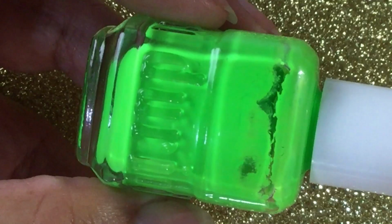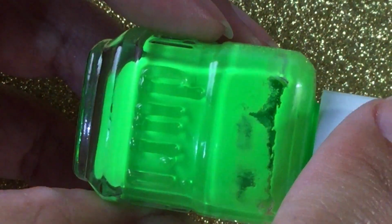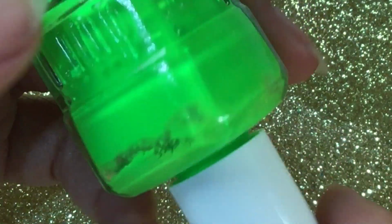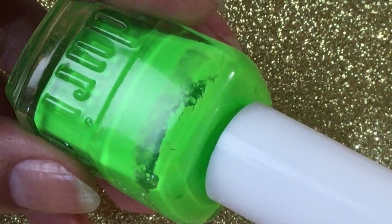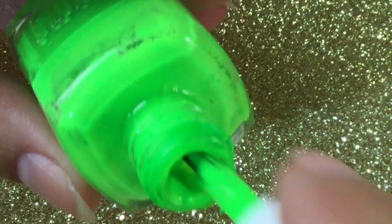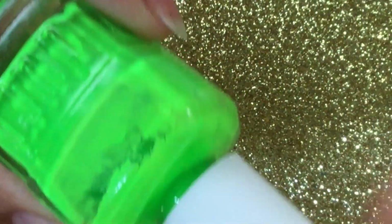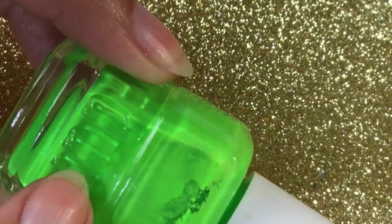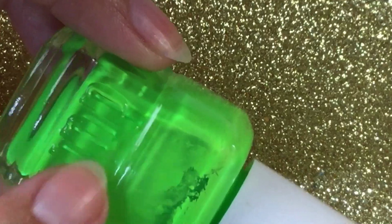And then I have this Dirty Cosmetics. This was sent to me by a very sweet Polish friend, and you guys, this is amazing. This is called Piranha, and the color is perfect. It has a pretty good formula for a neon. It does take 3 coats, but you guys know me, if I need 5 coats of a neon to get a color and a look, I will do it. It desperately needs a good shaking, but I've worn this and it's really, really good, so I'm going to keep this around. This is the only Dirty polish I have as well, but I was really impressed with this one.